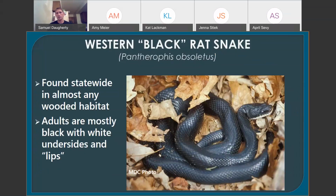All right, so the western rat snake, it's more often known as the black rat snake. That used to be its official name, but there were some taxonomical changes in the rat snakes. So they gave it a new genus as well as a new common name, which they generally do when things are assigned different scientific names. So now it's called the western rat snake. It's not as descriptive, but it is what it is.